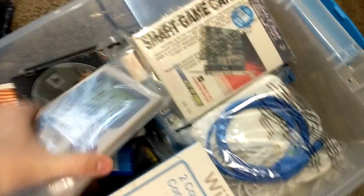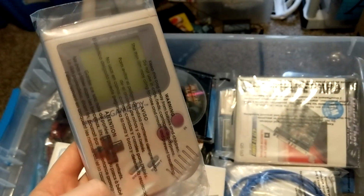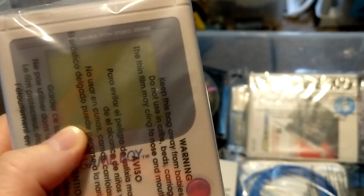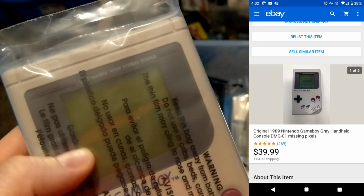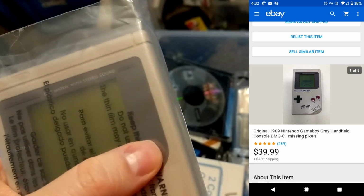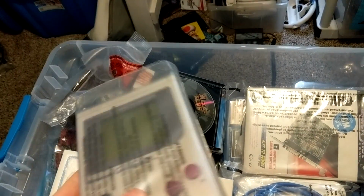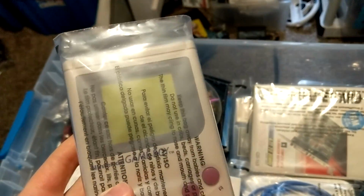So another couple sales. This original Game Boy. I picked this up from my storage unit guy for probably like $5. Had to put a new screen on it, but it was missing pixels like on the side here. This happens quite frequently with these. I'm sure it's a fairly easy fix, but I didn't feel like fixing it, and I sold it for $39.99 plus shipping. So that's pretty good for a for-parts Game Boy.